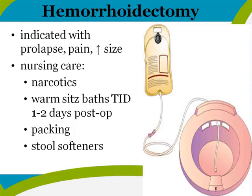Nursing care, post-op hemorrhoidectomy, narcotics. Give your patient narcotics. It's very painful. We also want the patient doing what's called a sitz bath. They'll do a warm sitz bath 3 times a day, usually for a couple days post-op. And what a sitz bath is, and I've got a picture here on the right side, there's a basin there that we can put down inside the toilet. The patient would sit on top of this basin, and then we would run this warm fluid over the perineum.